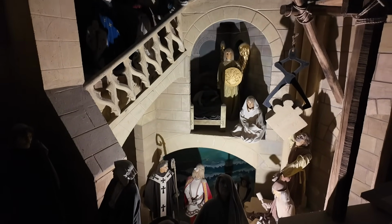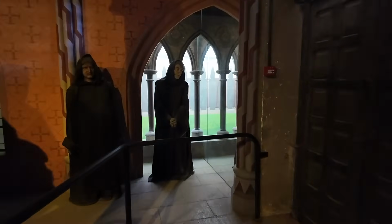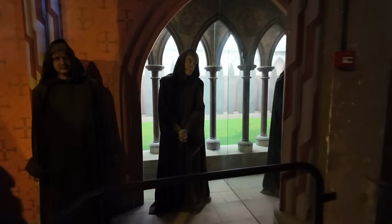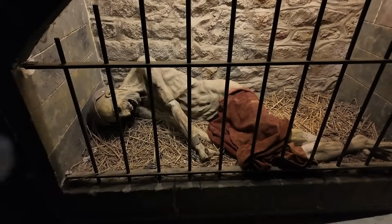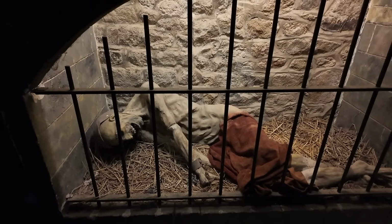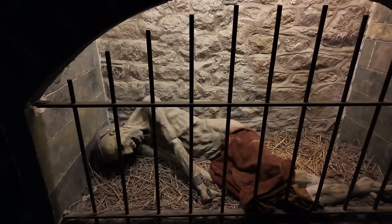There were a lot of wax figures in this section, as well as this tableau of monks in the Abbey, which appears a lot bigger than it actually is due to a clever use of mirrors. See examples of medieval monastic medical care. We can also see a reconstruction of the cells where prisoners were kept in the Abbey. This section really helps us better understand the living conditions in the, quote, Bastille of the Seas.